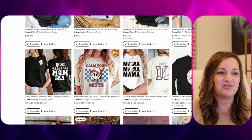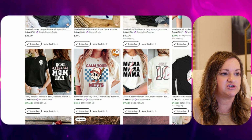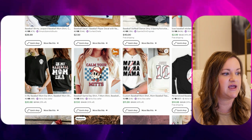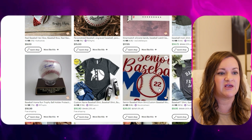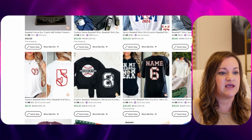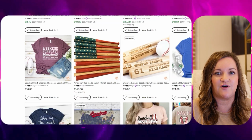So as you can see, there are lots of different types. There is the retro, which is very big here. You have this more rock style vintage mama with the lightning bolt. You have some custom ones. You have senior baseball moms. You have text-based ones. And again, some more retro themed ones with the groovy fonts.